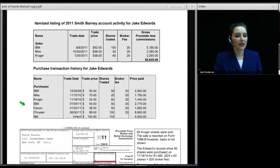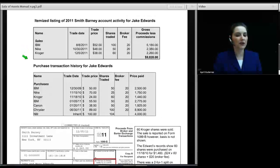All right, so we have an itemized listing of the Smith Barney account activity for Jake Edwards during the year, and you can see that there were 3 sales. He had a bunch of purchases that we've got records of over time. What we're interested in is matching purchases with stocks that were actually sold. And I'll leave you to muddle through those. I'm not going to explain how to calculate the amounts to you. You can read through those on your own in your own time.